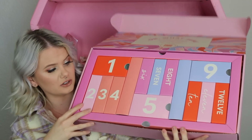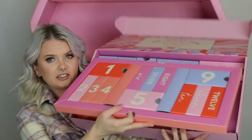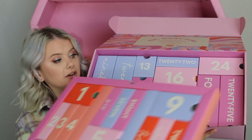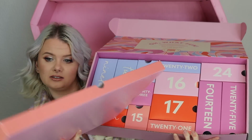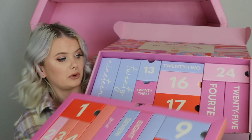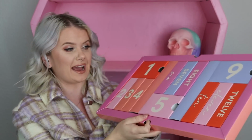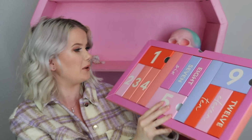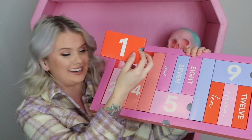When you open it up, it does look like this. So here's what the calendar looks like. It is 2-tiered, so you're supposed to remove one, and then you get the second half at the bottom here. I think it's like 12 days up top, and then the rest are at the bottom. So yeah, super excited. Let's go ahead and start diving in to the calendar. I'm just going to grab the top little sleeve here to make it easier to hold. So let's grab day number 1.